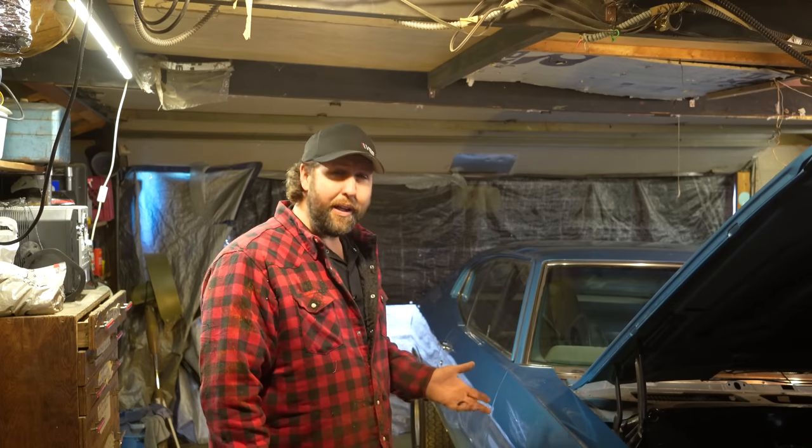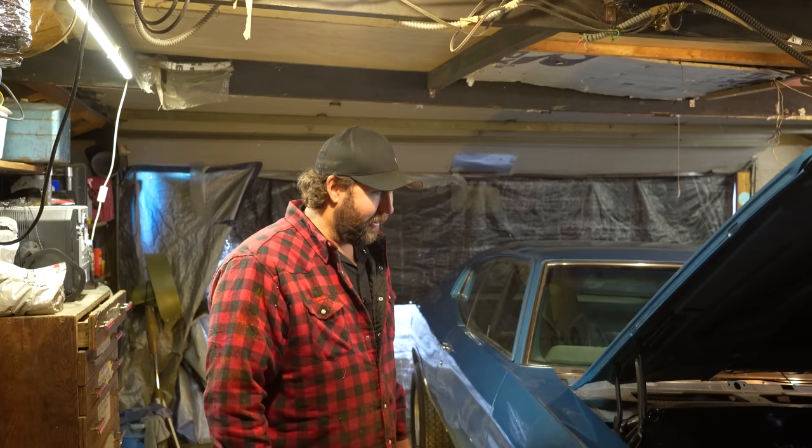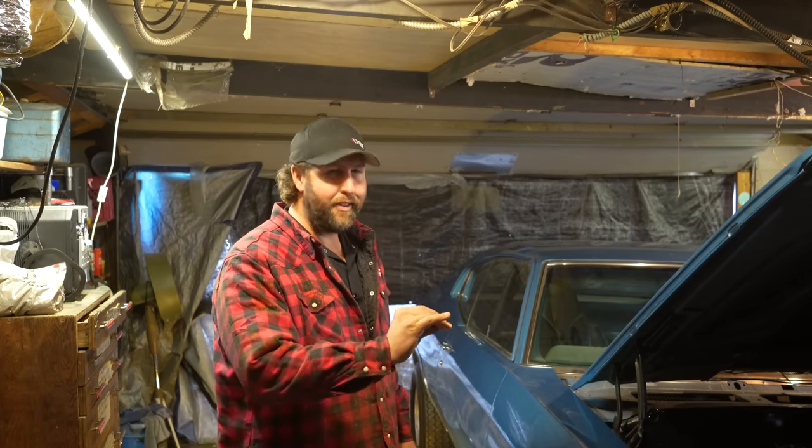Real quick, I'm going to pull a valve cover off of this, see if we got any goodies under there. Maybe we got some roller tip rockers, could just be stamped steel. And then we just got to start crossing some things off the to-do list that I refuse to make, because then it holds me accountable.